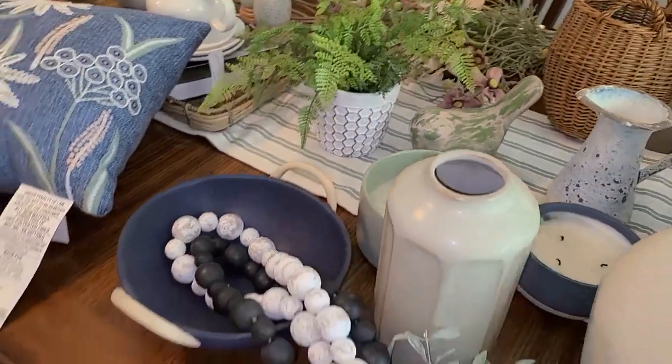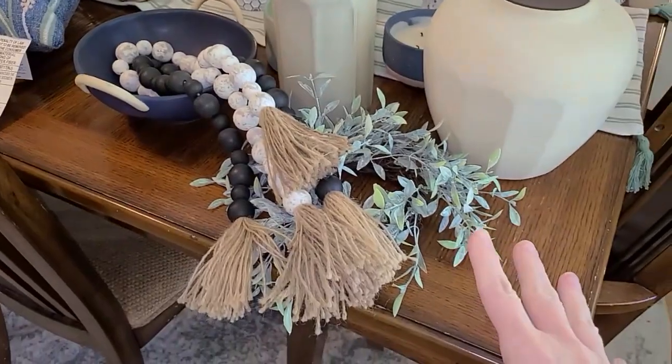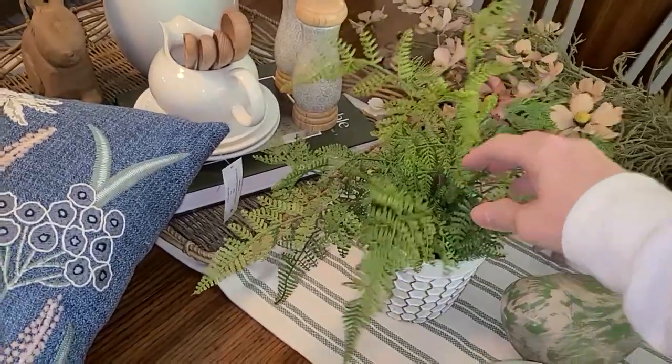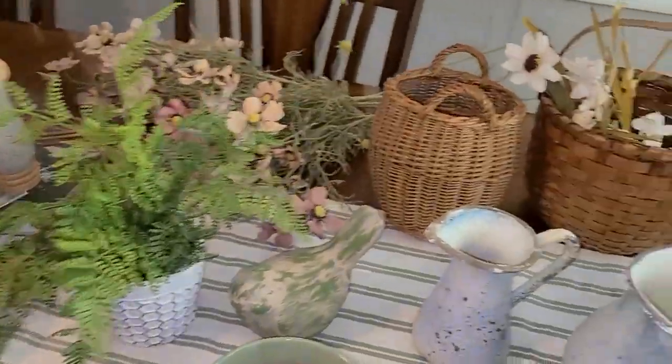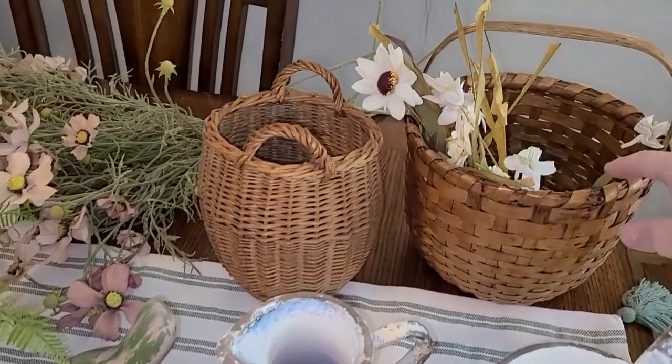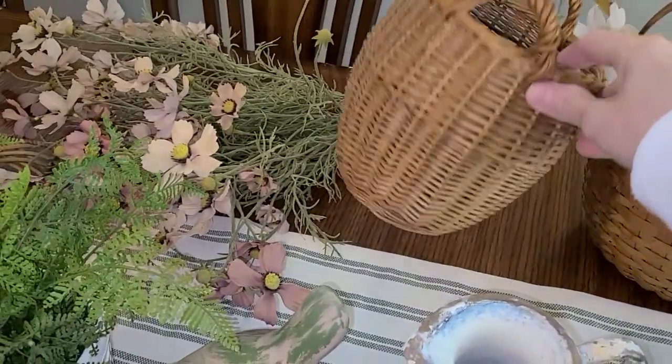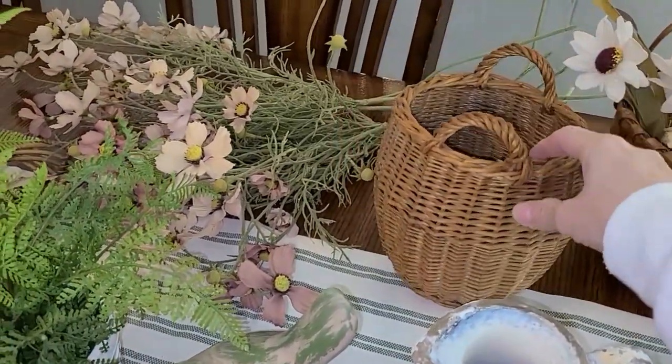I brought out, of course, some florals. There's a wreath there. There's this ivy pot. Oh, I found two more things that are new. Sorry, y'all. I forgot about these two little baskets that we also found thrifting in Fredericksburg. I just love adding wicker anytime summer or spring rolls around.